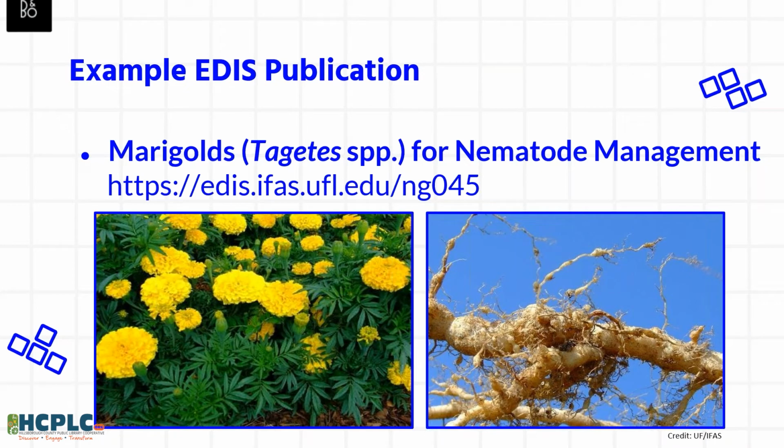Nematodes are microscopic roundworms that live in our soil. They feed on plant roots and can cause a lot of havoc. But the interesting thing is not all marigolds will work for nematode management. There are only specific varieties of marigolds that actually will help.